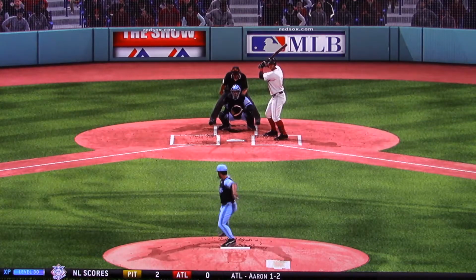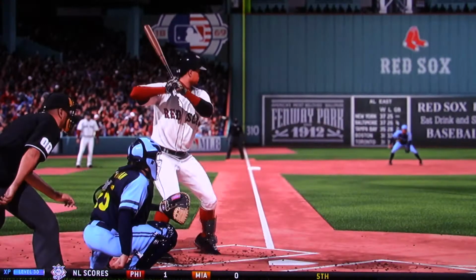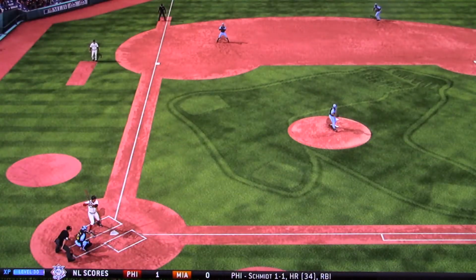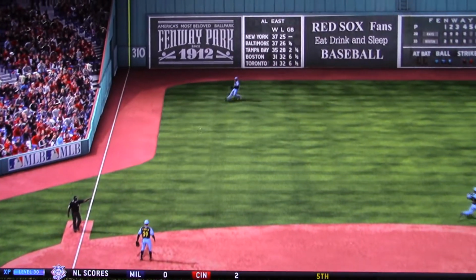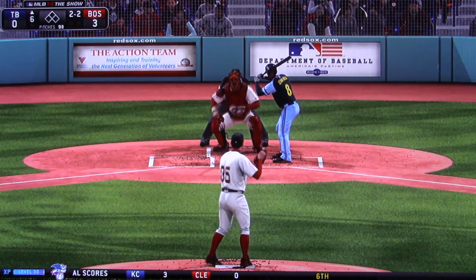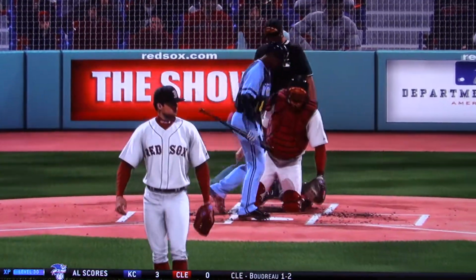You're going to see the location of this pitch on Show Track. It's actually in a great spot, a couple inches off that inside corner. Normally, you'd think all a guy could do is chop that and foul it, but he gets those hands through very quickly, and he just yanks it. Got him, as he just continues to mow down these hitters.